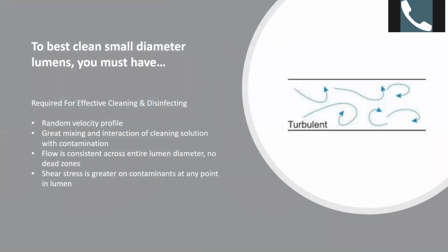Establishing turbulent flow through the lumen allows for higher shear stress with no dead zones and greater mixing of solutions with the contents of the lumen. This removes contaminants much more efficiently.